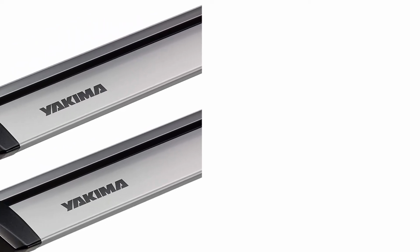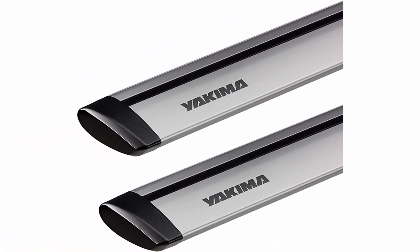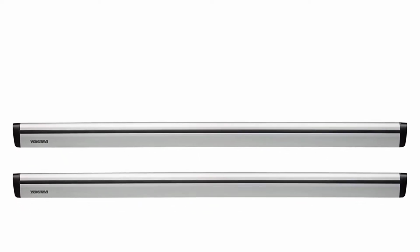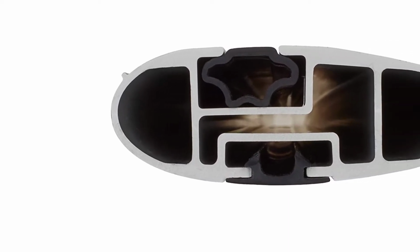Number 1. Yakima Jetstream Aerodynamic Crossbars. When we were choosing a set of crossbars for our personal vehicle, we spent our own money on the Yakima Jetstreams. The company's more than 40-year reputation, limited lifetime warranty, and high-quality, innovative products tipped the decision over their main competitor, THULE. We've now been using the Jetstream roof rack on a Mazda5 for more than 5 years, and they still look like new.